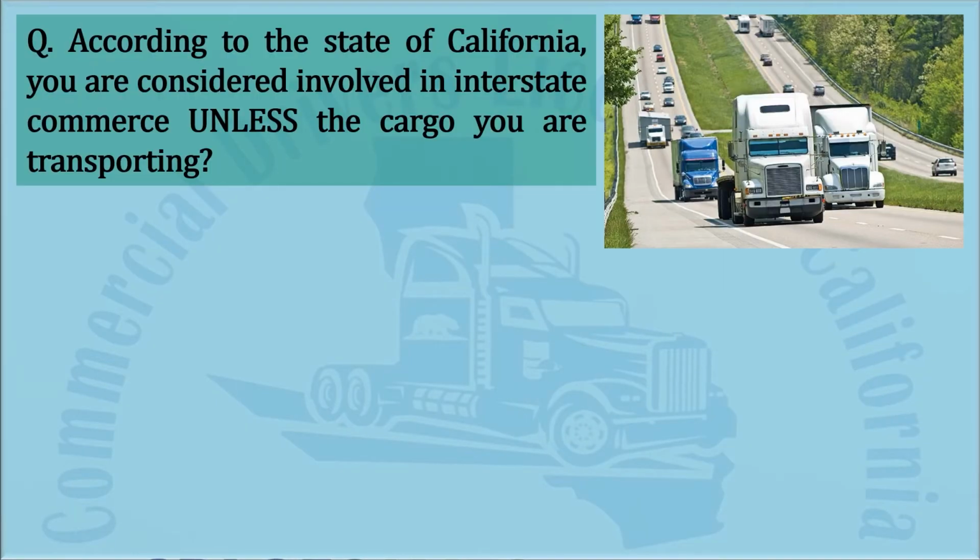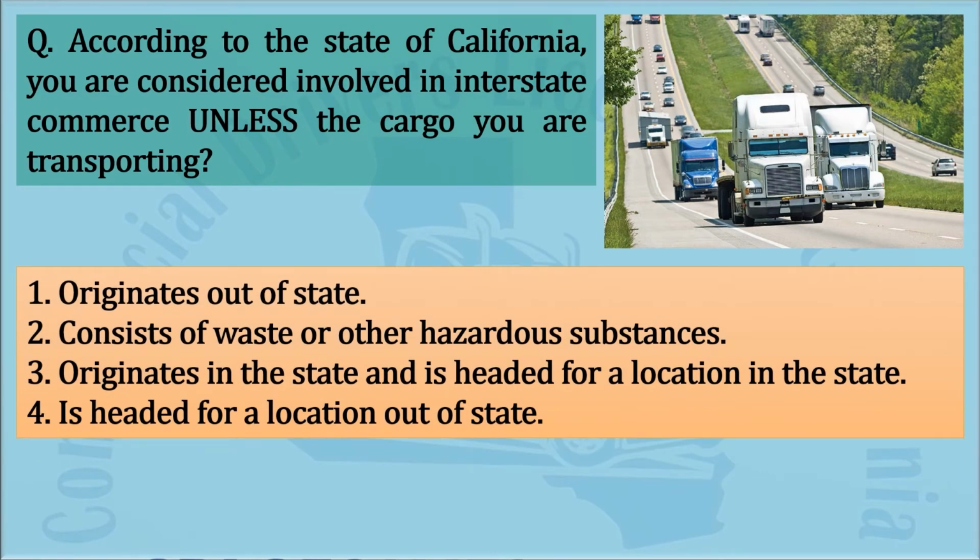Question: according to the state of California, you are considered involved in interstate commerce unless the cargo you are transporting? Option number 1, originates out of state. Option number 2, consists of waste or other hazardous substances. Option number 3, originates in the state and is headed for a location in the state. Option number 4, is headed for a location out of state.